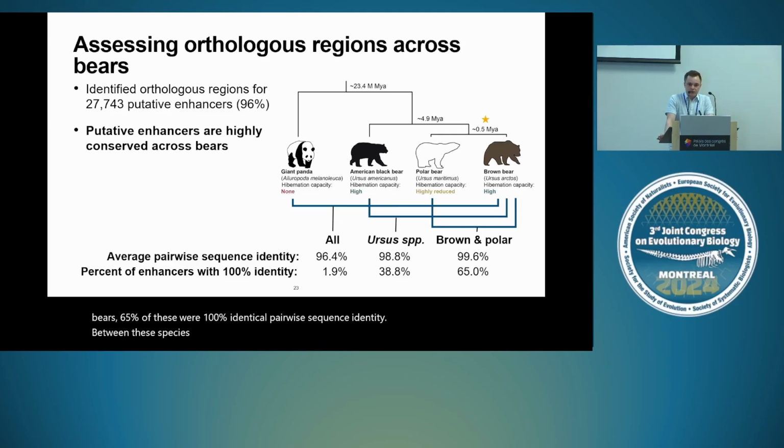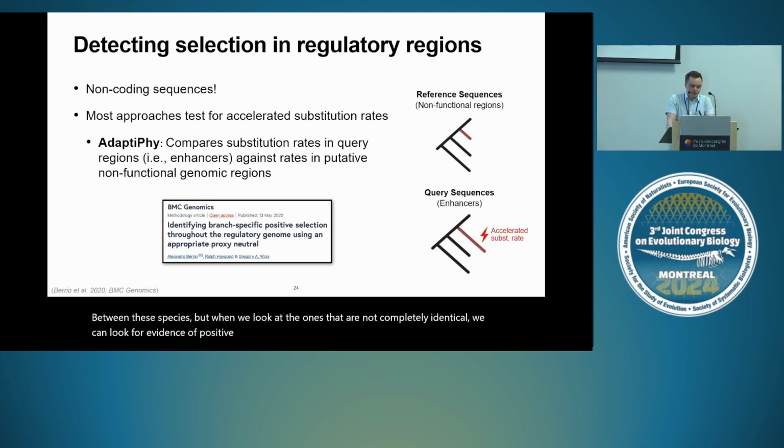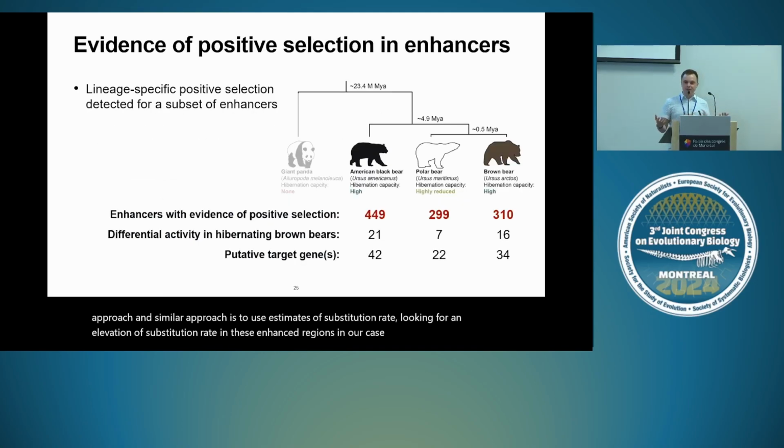But when we look at the ones that are not completely identical, we can look for evidence of positive selection, which we did through an approach called Adaptify. As these are non-coding sequences, we can't do dN/dS, et cetera. So this approach and similar approaches use estimates of substitution rate, looking for an elevation of substitution rate in these enhancer regions in our case. A little underwhelming at the moment, but we were able to identify some enhancers with evidence of positive selection, in pretty modest numbers though.